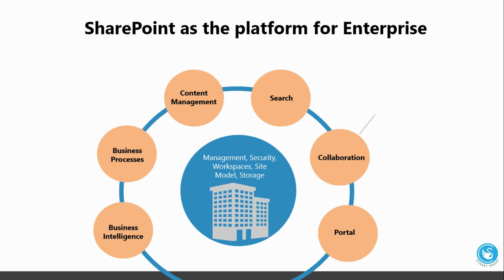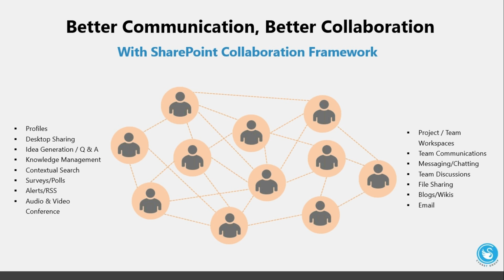If we consider collaboration for project management, in that case certain workflows can be involved, like task assignment, task completion, task approval. Many things can be part of it. So that is how SharePoint caters to all the requirements of the complete enterprise, where all the needs can be met.